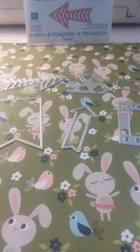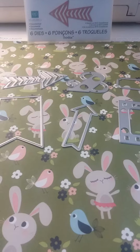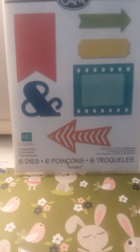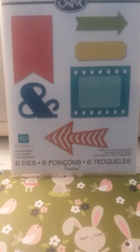First, I went to the Sizzix website and shopped their clearance section, and I got this die set here. The main thing that drew me to this set was the banner and then also the ticket. I have a feeling I'll be able to get a lot of use out of these.